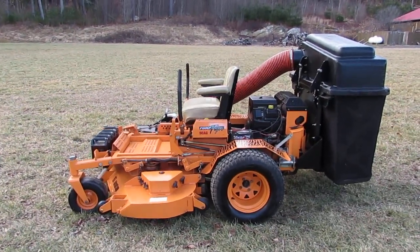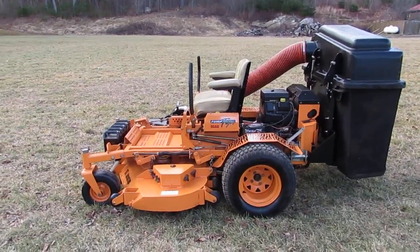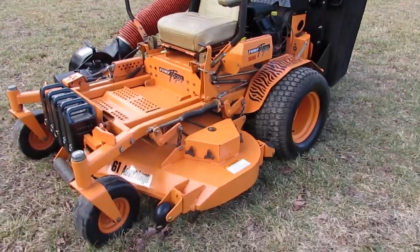Today we're looking at a Scag Turf Tiger riding mower. We're going to do a quick walk around and show you the machine. It is the middle of February. We're just getting ready for spring. This is a real nice clean mower.